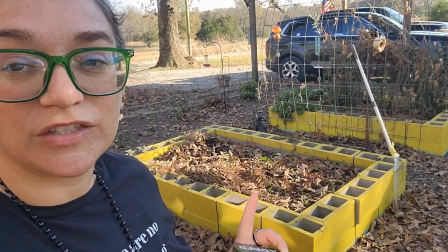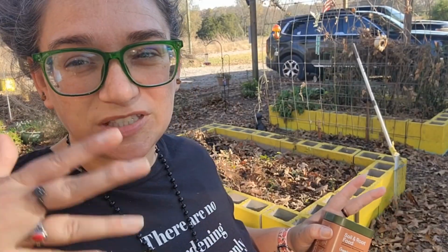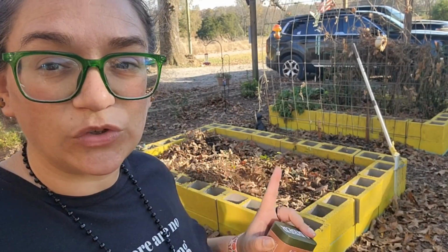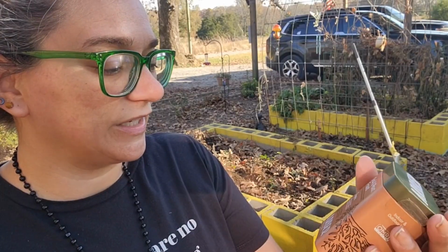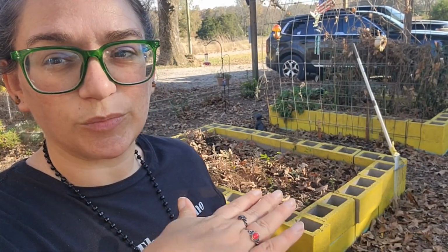So now that I've gotten this front bed cleaned out and I've stored my trellises and everything, my cages, stakes, all that stuff, I'm going to use my rake to kind of level out the dirt that's left in there. I'm going to sprinkle this on the surface. This is soil and root food, like living good bacteria, healthier soil and vibrant plants, little tiny granules. Get this on there, and then I'm going to cover the whole bed in leaves from around the area and try to get it as thick as the top of the yellow part of the blocks.